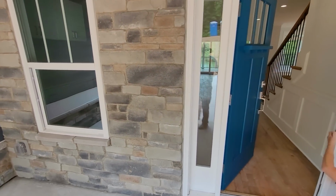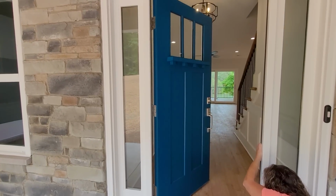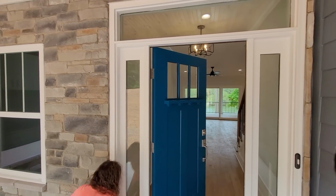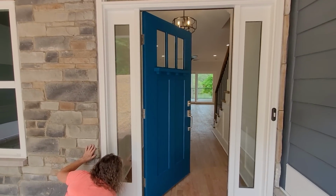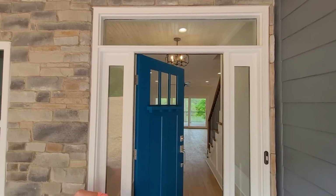So they did a Craftsman style front door with side lights. I really like this door. It really gets as formal as you need to be, but it's not overly expensive like some of them.